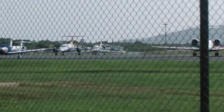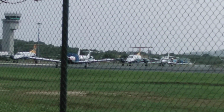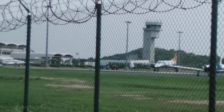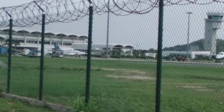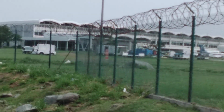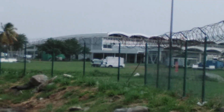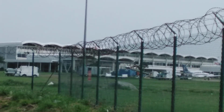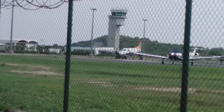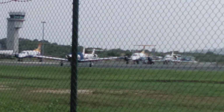So this is our airport in the British Virgin Islands. Today I'm giving you a closer look than the last time when I did this one. So this is the airport in Beef Island, Terrance B. Lettsome Airport.